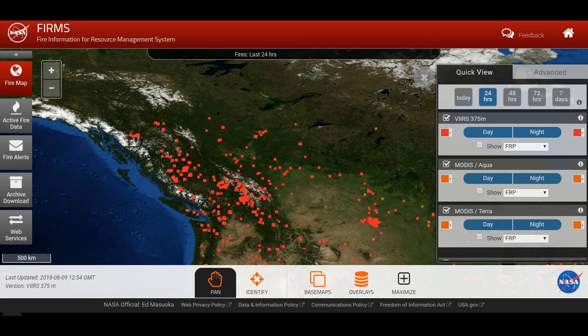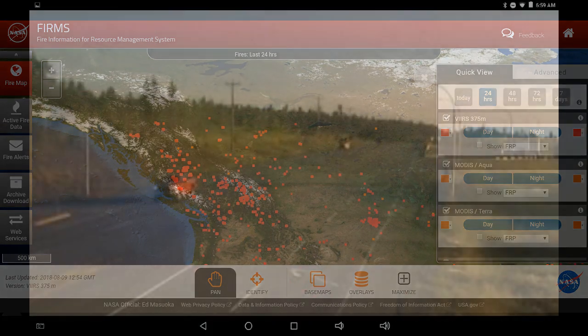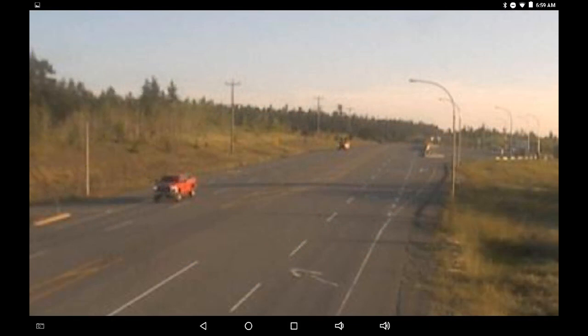And it's a handy system, and it does have that link to the active fire data over on the left-hand side. So if you have Google Earth, you can load up more detailed satellite information.